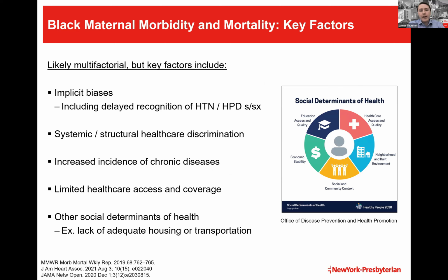So in terms of implicit biases, this could affect not only their care at the inpatient level, but could affect also their actual diagnosis of hypertension, whether it be chronic hypertension prior to pregnancy or in their outpatient pre-pregnancy OB visits, delayed diagnosis, which is leading to those complications in care. We could also talk about systemic and structural healthcare discrimination. So within the actual healthcare system, barriers that prevent patients from accessing the same quality of care.